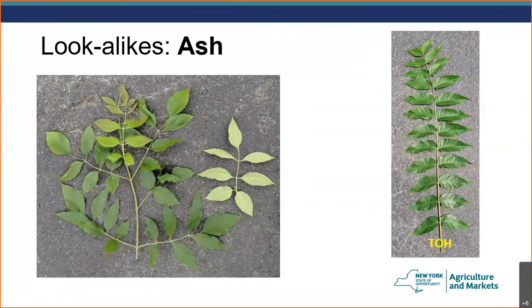Here I put ash up because to the untrained eye, ash's pinnately compound leaves might look like tree of heaven, but ash's leaves will only get around 7 leaflets on green and white ash, when tree of heaven will get a lot more leaflets, a longer leaf, which is a good way to tell the difference between the two.